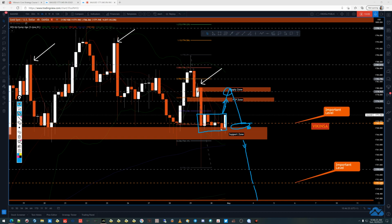But right now, the structure is telling me that I should be a little cautious about this, especially when DXY is supposed to go higher, right? It's not always mandatory that if the DXY is moving in one direction, then gold will move in another. But on smaller time frames, it does matter at times.